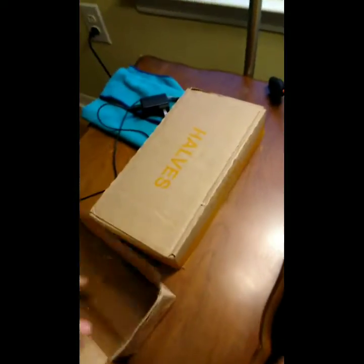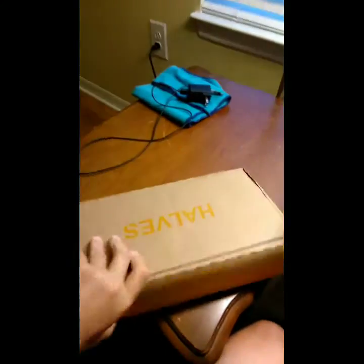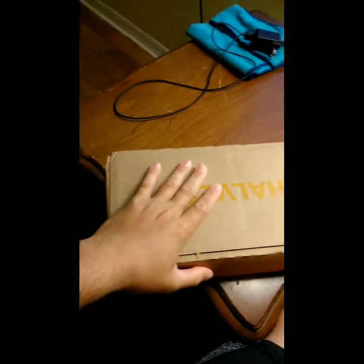Alright, well, that is it for now. I went to the bank earlier and got a box of these bad boys. And this is a new coin too. There's no holes in it. So, let's see how this does.